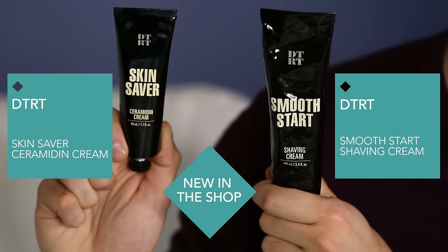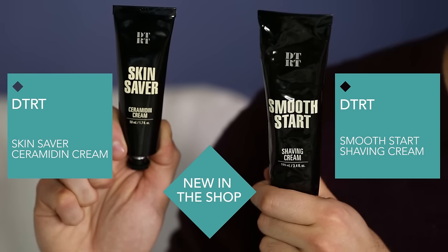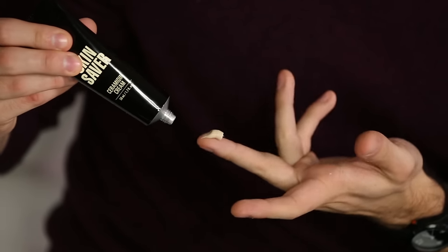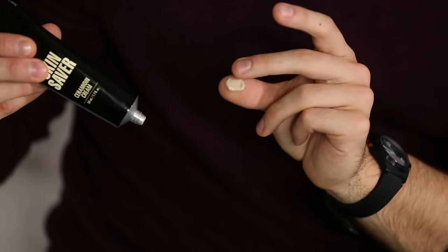Next up, from another brand that is a skincare favorite of guys, these are exclusive to Birchbox.com. They are new in the shop this month from DTRT. We have this Skin Saver Ceramiding Cream and the Smooth Start Shaving Cream. The Ceramiding Cream is a super moisturizer. It hydrates, calms, and the key ingredient, which is ceramide, protects your skin from the impurities and toxins that you encounter throughout the day. This is a winter skin savior. I have a tube of it just to get me through the dry months ahead.